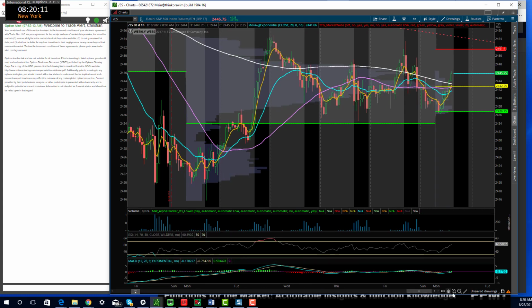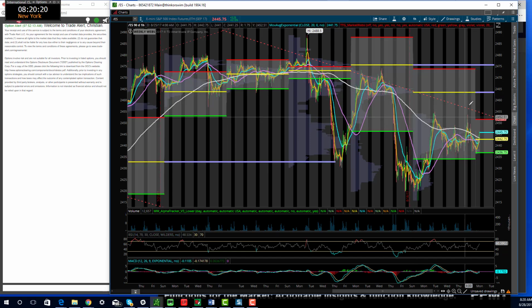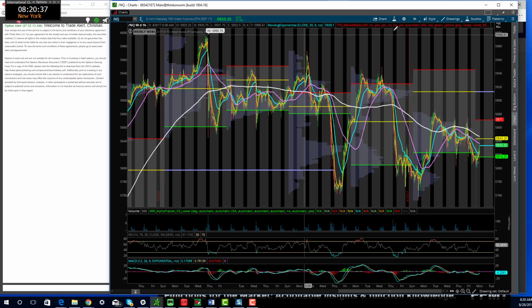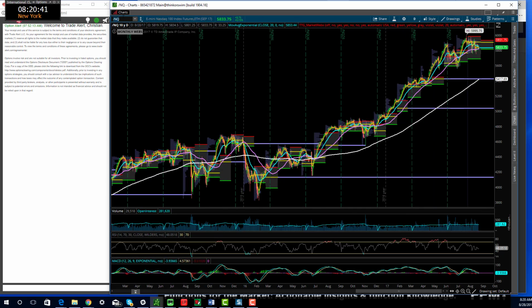If I can get there. That's actually, you have two VPOCs, so we actually did not hit this one either. So we do have some upside targets if, again, we can get above. In S&P futures, it's 2451 and a half, and that first VPOC is right around 2463 and a half. All right, so that's S&P. Spent a little bit more time on that because there are those levels to watch. Let's go back to Nasdaq, or we'll look at the Qs for this one.